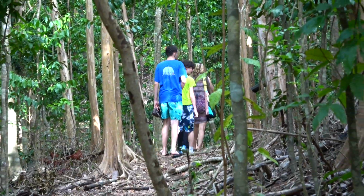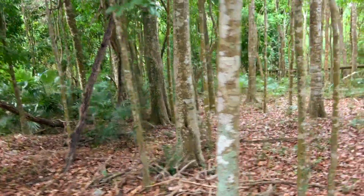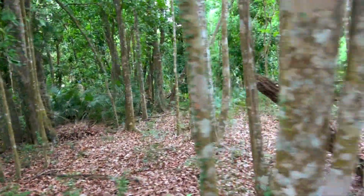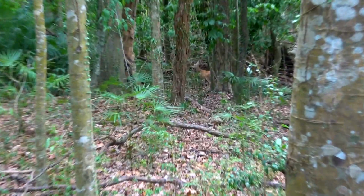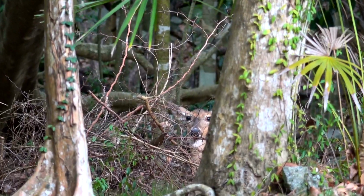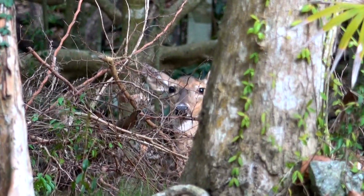As we headed up the hill and around the perimeter of the ruins, we caught glimpses of some of the larger residents of these forests. There's a deer over here. There's a lot of them here at the ruins, but they're a little bit skittish. You gotta give them some quiet and some space, and they'll kind of hang out for you. But if you move too fast, they're gonna bolt.